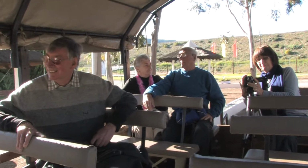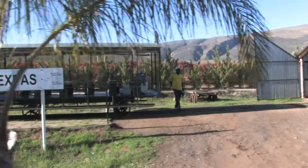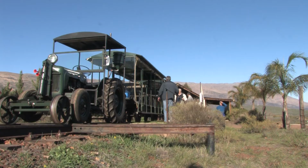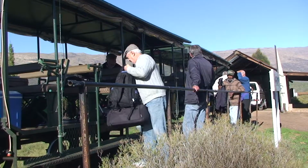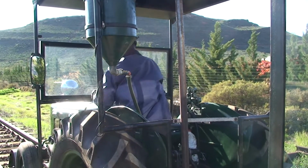Shortly after the war, the Protea Video Club decided to visit this historical piece of rail, lovingly restored by Stefan Jordan, a local farmer through whose land the pass runs. Stefan adapted his trusty tractor to run on the rails and hooked up a few carriages for us to sit on.